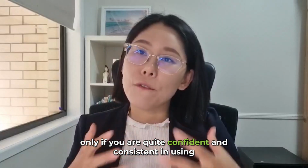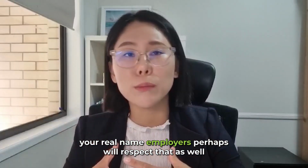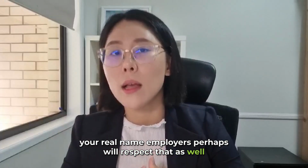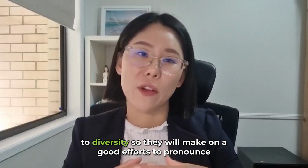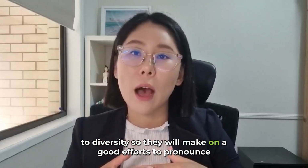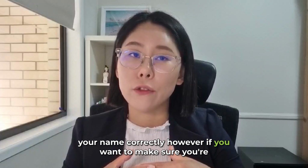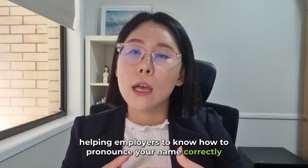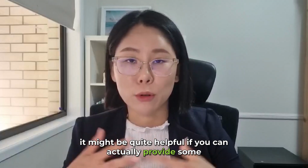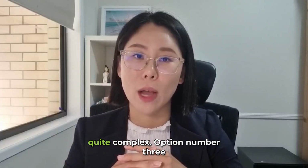If you're confident and consistent in using your real name, employers will perhaps respect that as well. Many Australian employers are quite committed to diversity, so they will make good efforts to pronounce your name correctly. However, if you want to make sure you're helping employers know how to pronounce your name correctly, it might be quite helpful to provide some phonetic pronunciation in a word, if your name is quite complex.